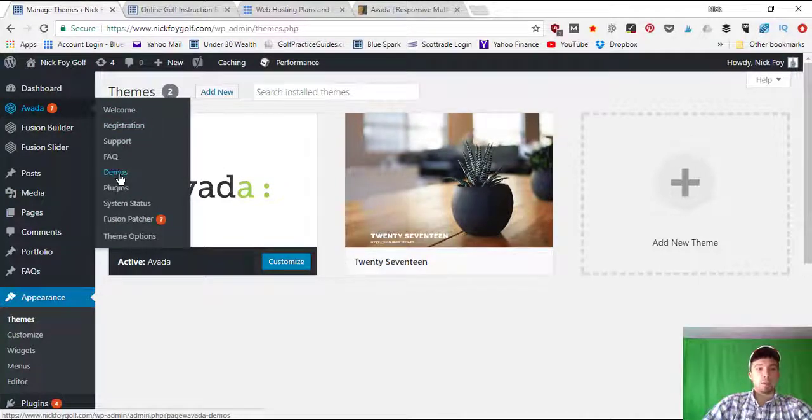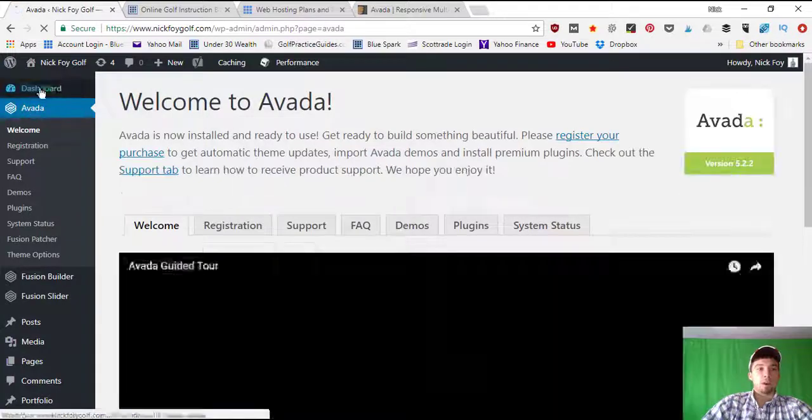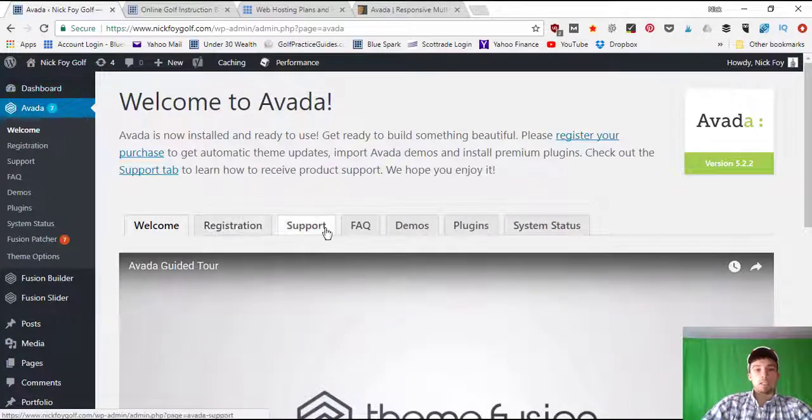You've got the demos tab right here, which is where you can check out all the different templates and theme styles if you don't want to custom build your website from scratch. And then theme options is where you customize all the different settings for the WordPress theme. So go ahead and just click on this tab right here that says Avada. It's always up here near the top of your toolbar. And then you're going to go into each of these individual tabs.